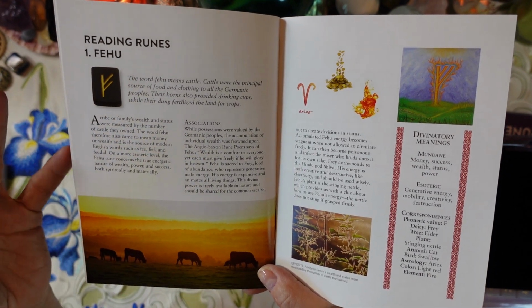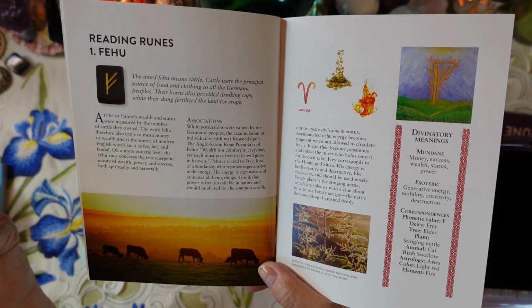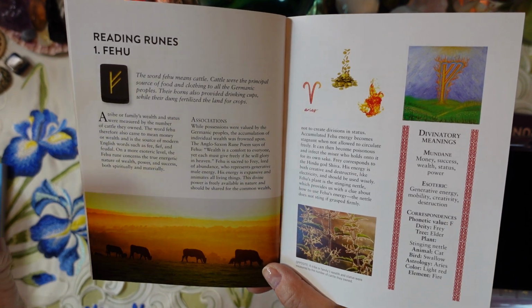A tribe or family's wealth and status were measured by the number of cattle they owned. The word Fehu, therefore, also came to mean money or wealth, and is the source of modern English words such as fee, fief, and feudal.